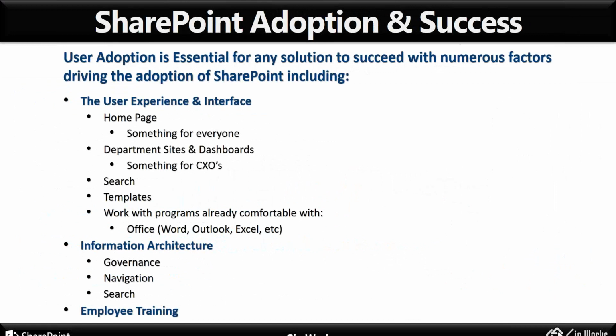So one of the key things to driving SharePoint adoption and success is the user experience, the information architecture, and training up your employees and really passing on to them how to use the system, not just dumping it on them. Key to success, I've often said, co-opting the key to real estate as being location, location, location: I always lead with UX, UX, UX. And so with that, you have to have a compelling homepage. This is what brings the community together, something for everybody. And then with it, of course, department sites and dashboards.